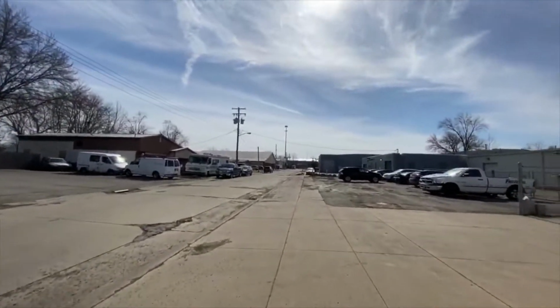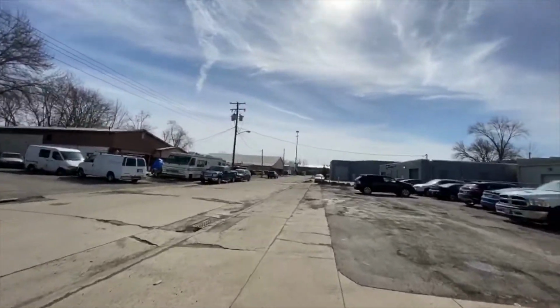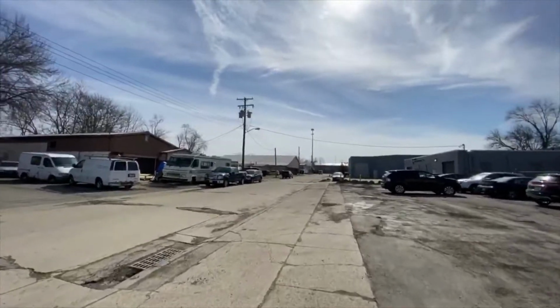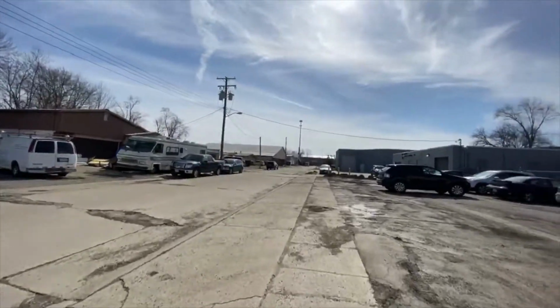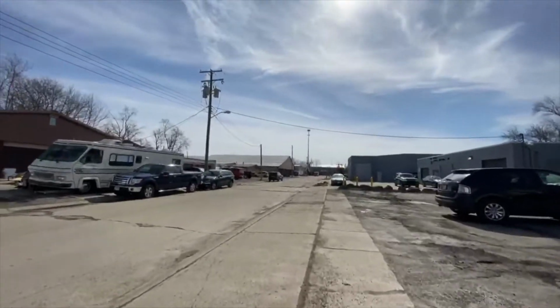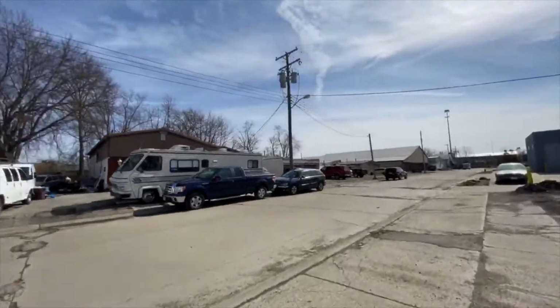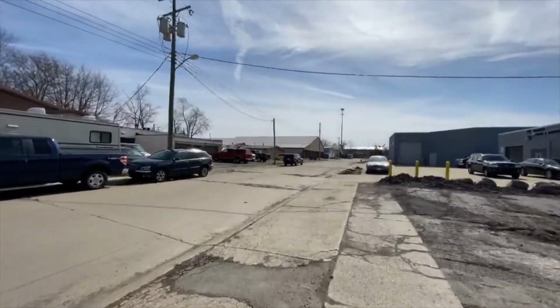So this area could be, I feel like this area is definitely one of those like hit or miss areas where I could just come down here and really see nothing or find some gem. The RV is cool, but not really there, I guess.